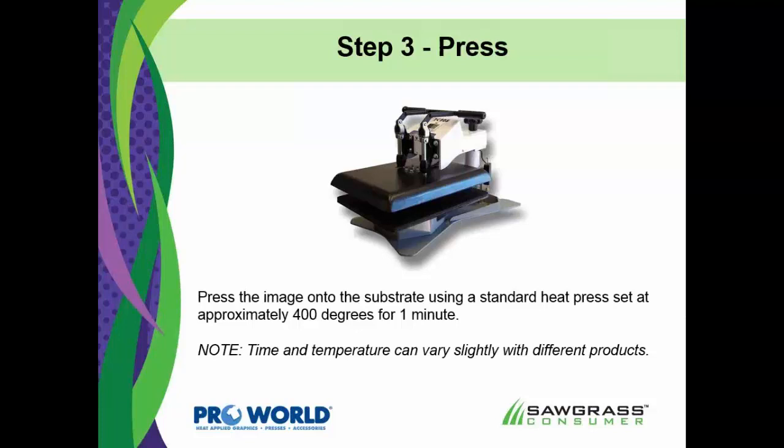Some transfers, you're actually leaving the physical material behind. Not the case here. The paper is temporary. It just carries the ink. That's all it does. It's called carrier paper for that particular reason.